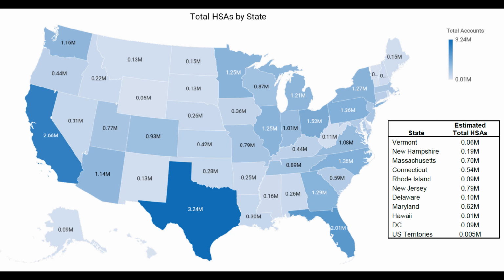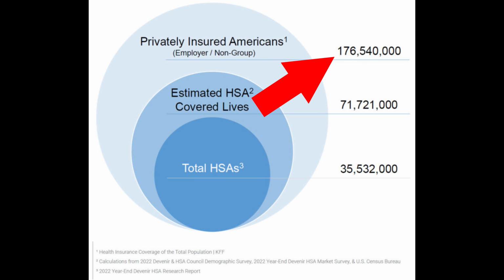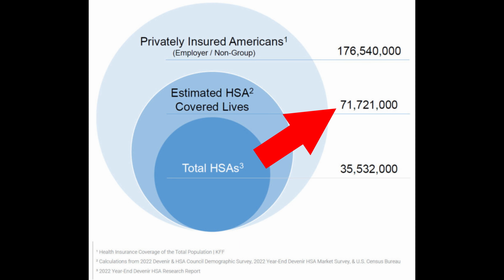It's interesting that in 2022, out of the 176.5 million privately insured Americans, only 71.7 million of them had an HSA, a health savings account. So today I want to explore health savings accounts and some important tips that I will go over in this podcast so you don't make the mistakes that, well, could cost you. So let's start with the basics and answer what an HSA exactly is.